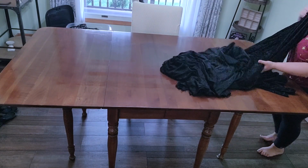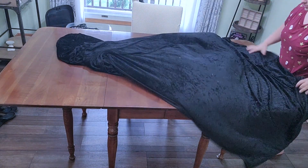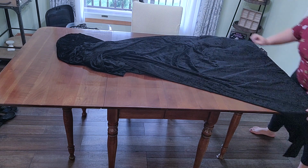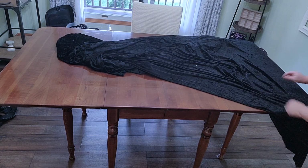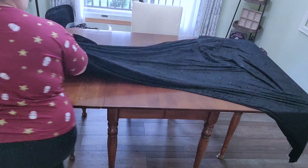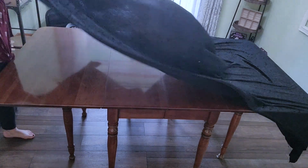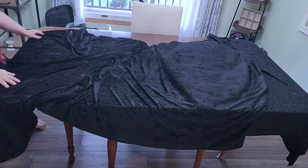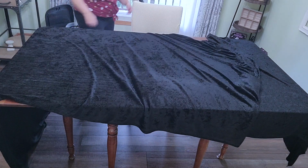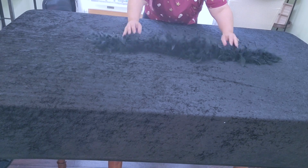Next, we're going to move to my table, and this in my head I had as like a glammy, witchy dinner party. So I am going to start off with this crushed velvet tablecloth, and I use these tablecloths for everything because I just love them. They're cheap. It's just fabric that I go to Joanne Fabrics and I have them cut for me.